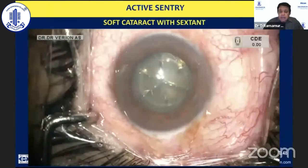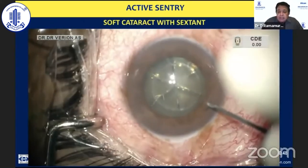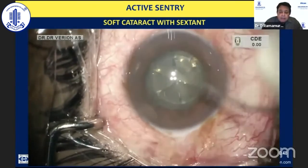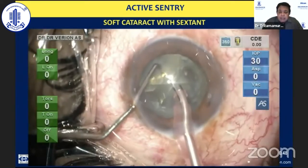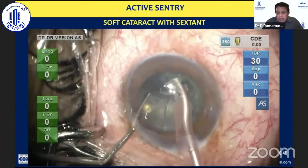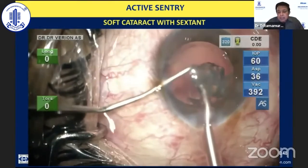The last of my videos is something very similar to the first video that I showed: a very soft cataract, already pre-treated with the laser. That's the opening of the laser arcuate keratotomies, which I do as the first step. I usually create my incisions using a knife in spite of the laser platform. And you can see in this case again, it's a 60 IOP. Sometimes I resort to 30.